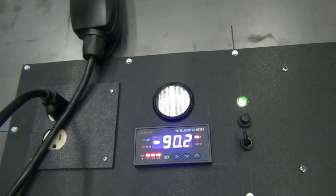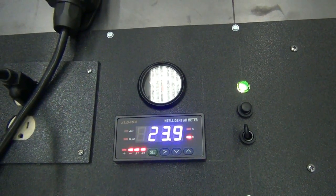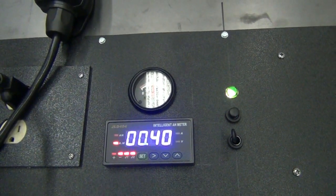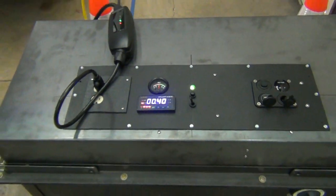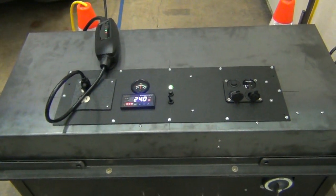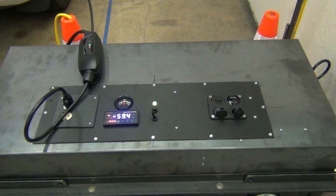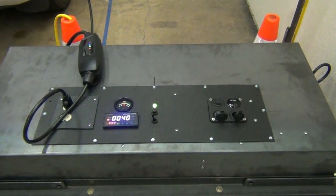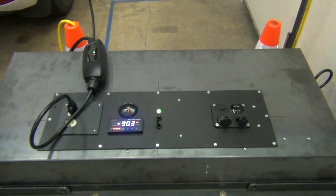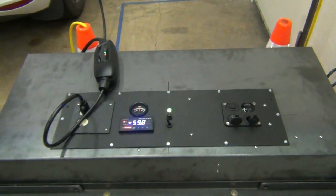And so right now we're pulling about 90 amps out of the pack, and the pack voltage is just about 24 volts, and we've used 59 amp hours thus far. This pack is 500 amp hours, 400 of which is usable, which is the 80% of the 500, and the nominal voltage is 25.6 volts. So anyway, like I said, just one of the many uses for a backup power supply.